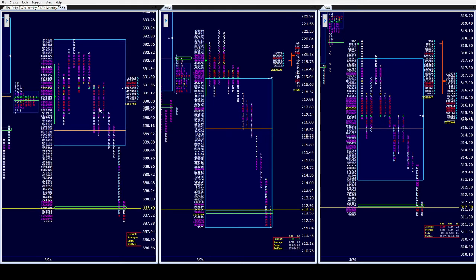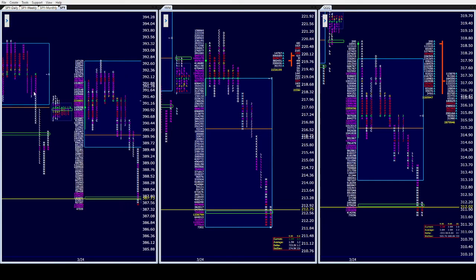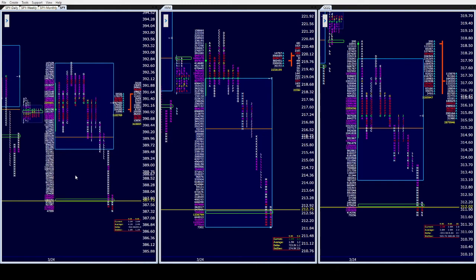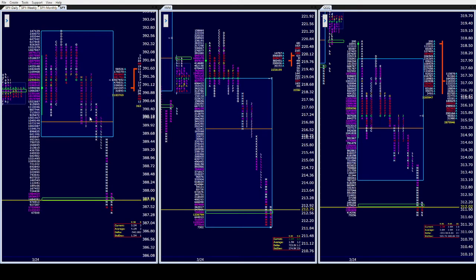I thought once J took out I's high, we had a good chance of taking out shorts from H, I, and J that were attempting to push down. We took it out, got no traction. That sound familiar? We did it yesterday too in K, except K had a reversal bar and then just boom, buried it. We didn't get the reversal bar in J. We had to wait for K. K took out J's low right away, and then it started the dance.